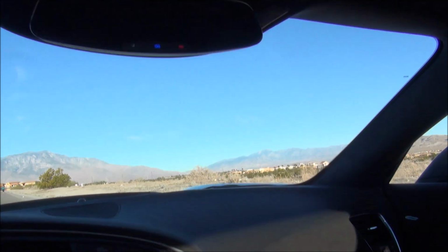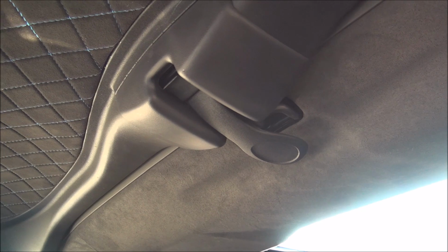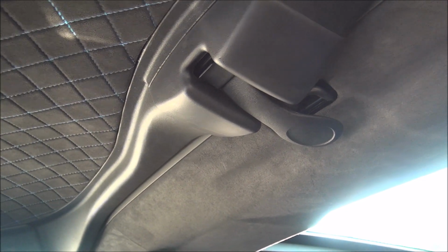So we have a nice big back area. Let me show you this first. The targa top comes off with these 2 levers. You pull the levers open like a standard convertible top, and then there's a third lever back there, and then the top just lifts off, which I will show you.